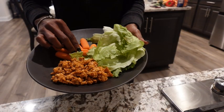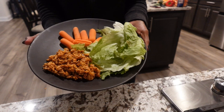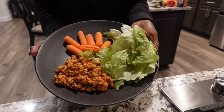I paired that with a few pieces of lettuce, and I had 75 grams of lettuce, and yes, I did put it on the food scale and weigh it, 75 grams of lettuce. And then I also had 3 ounces of baby carrots. Now, I didn't steam mine, I ate them raw, but you could always steam these if you want. I like baby carrots, I like the crunch, so I decided to eat them raw. Now this lunch meal gave me a total of 34.7 grams of protein.